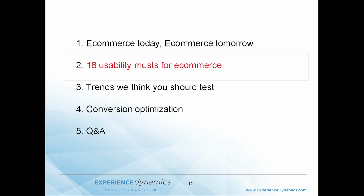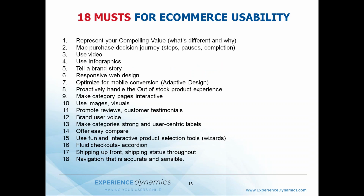So let's go to the 18 musts then. Let's dive into looking at some examples. This is the highlight, and then we'll look at an example of each. So representing your compelling value.